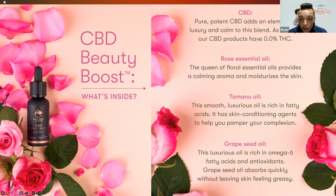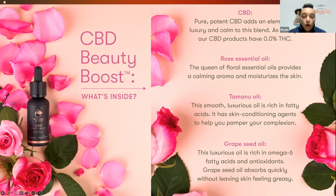All right, and then we also have grapeseed oil. This luxurious oil is rich in omega-6 fatty acids, which is good for your heart. Now, omega-6, you know, is like the fish oil that you also get in the little capsules. And it's also full of antioxidants. Grapeseed oil absorbs quickly without leaving skin feeling greasy.